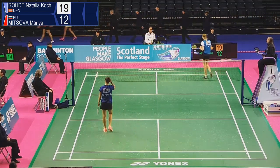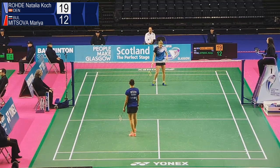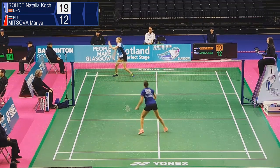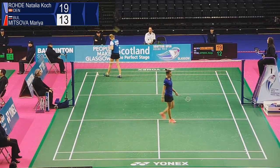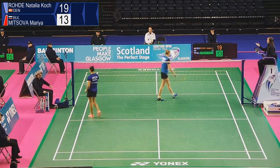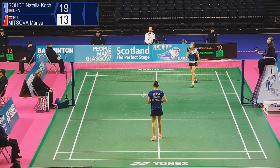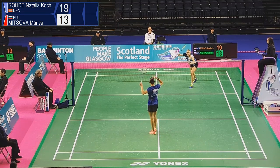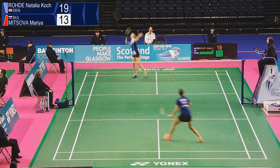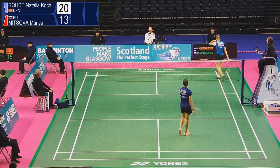Service over. Again, that cross-court slice from Mariya just drifting out, down the right-hand side from where I'm sitting. Service over. Nice to see some aggression from Mariya, actually. 13-19. I'd like to see her take that on a bit more often. Ah, just that shot there. Service over. Nice and easy for Natalia to finish off there.